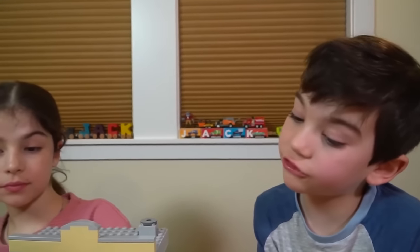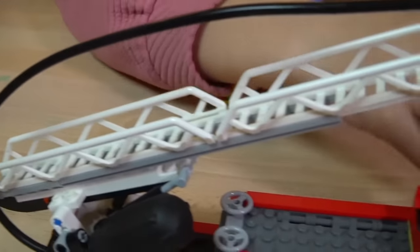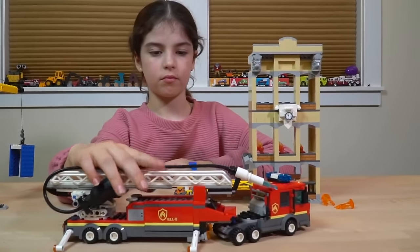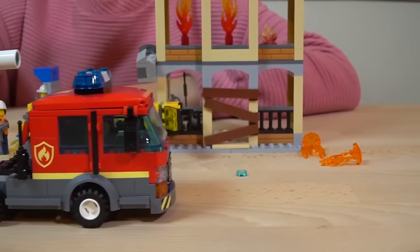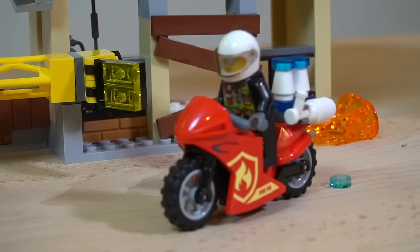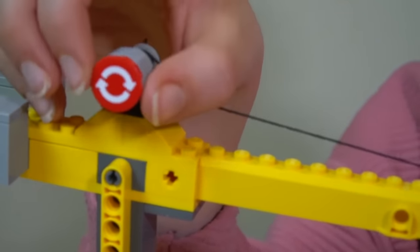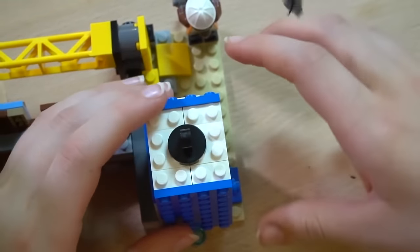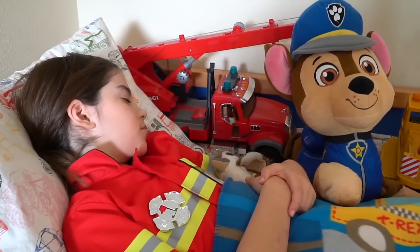Okay, it's your turn to pack up the truck. Am I too late for the fire? Yep, too late. I guess I'll keep driving my new motorcycle. Let's put this back on. Let's leave the guy alone. Firefighters, get to your trucks.